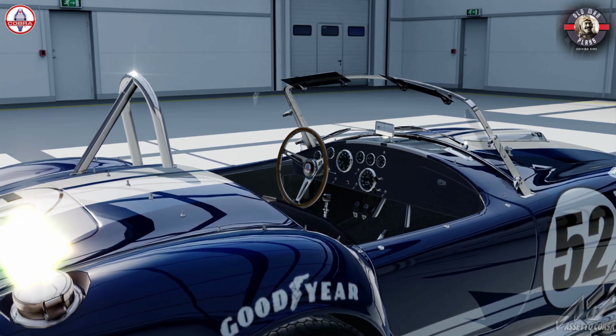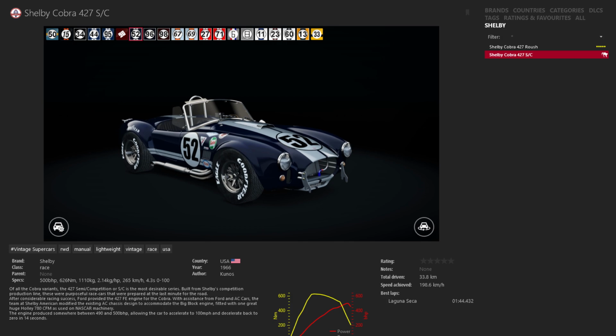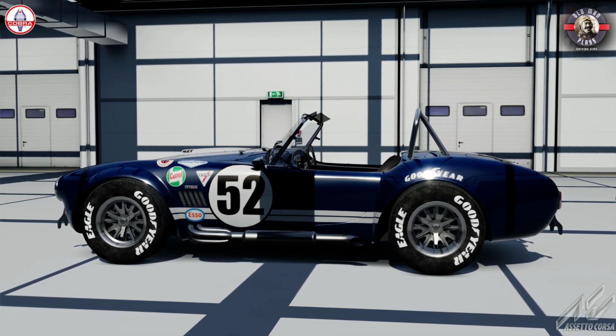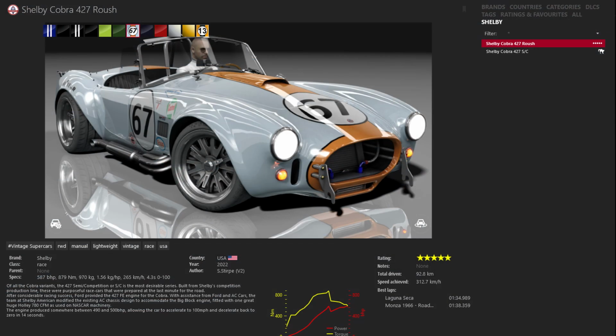The Shelby Cobra that we're driving today is a 427 SC, Kunos's own version in Assetto Corsa, with 500 brake horsepower and a top speed of 265 km an hour. I will do another video soon, however, on the Steve Stirpe version, the Shelby Cobra 427 Rouge.